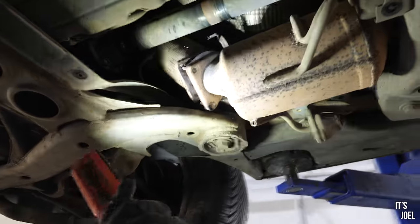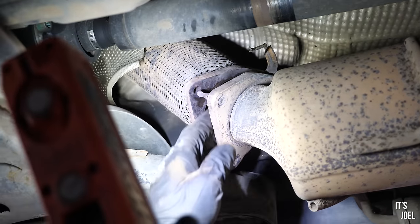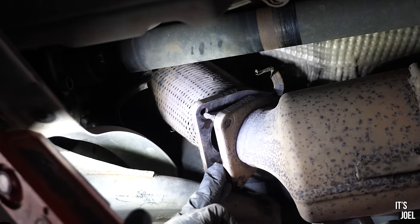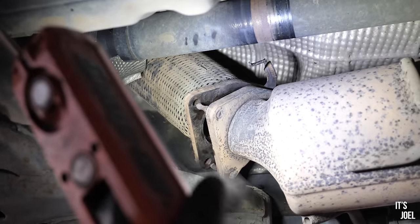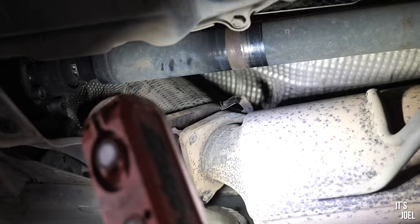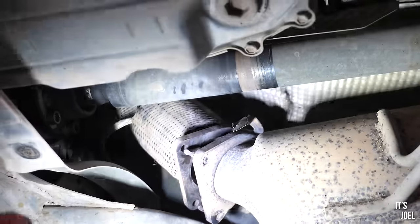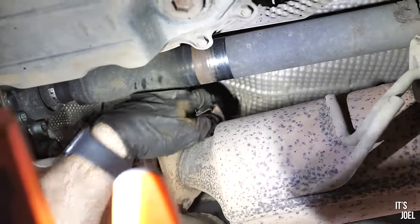So what has happened is these here have corroded away the nuts. And it's just dropped out, and then obviously the gasket's got loose, chattering around. So we have got a new gasket. What we're going to do is get the cat off, get it in the vise, and then we'll heat this up, tap these out, and then we'll put stainless steel nuts and bolts in there.